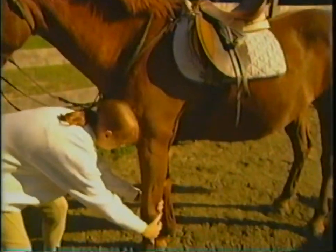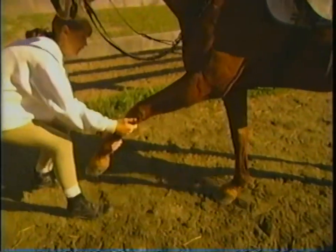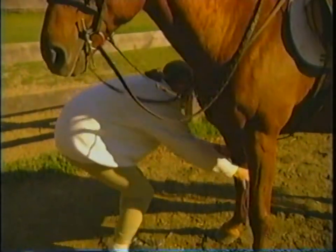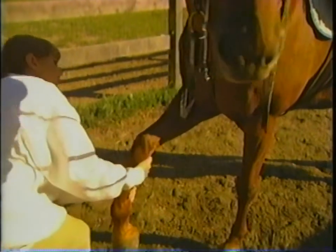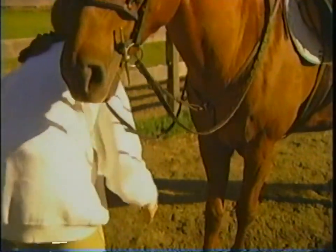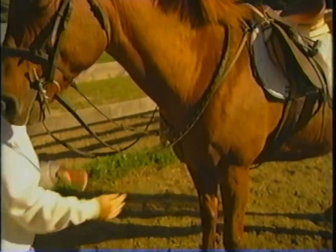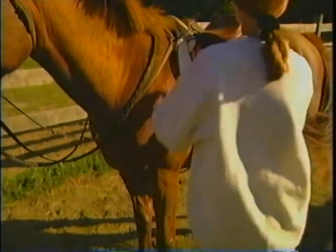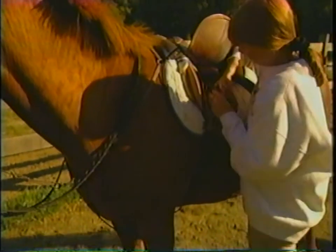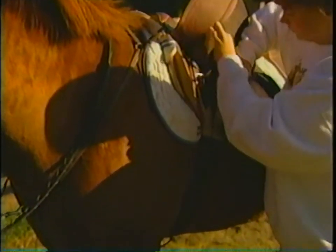You can settle the girth by stretching the horse's front legs. This makes sure that when you tighten the girth, it doesn't pinch. Stretching also helps limber your horse for riding. Tighten the girth before walking your horse to the riding area. Once there, check it once more before you begin riding.